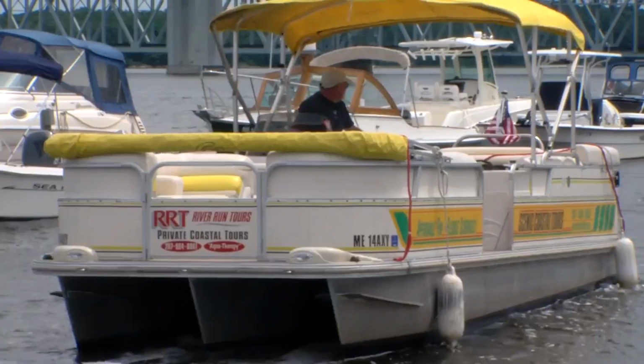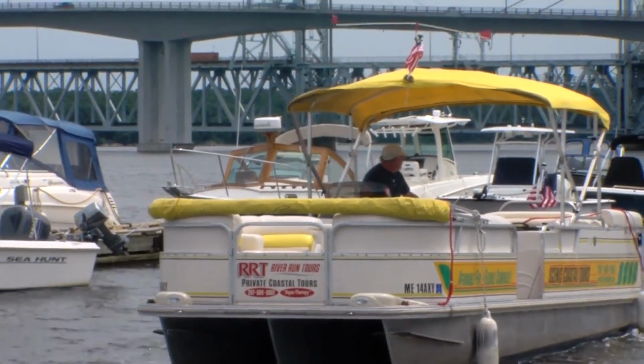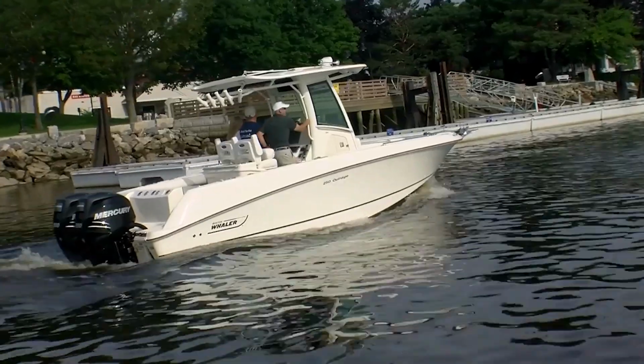And Ed, you usually run a 25-foot pontoon boat. This is a little bit different, right? This is a little bit different, yeah. But the conditions are good for either boat today. So where are we now, and where are we going to start?